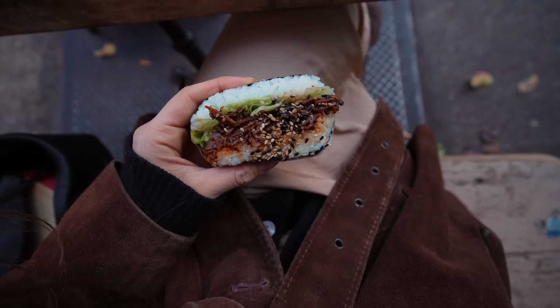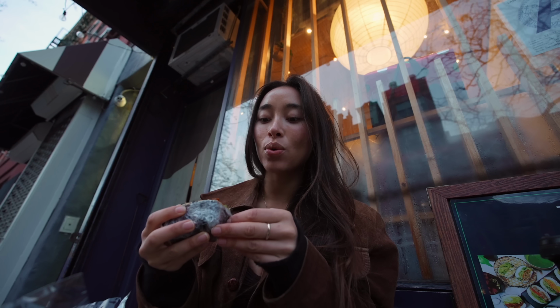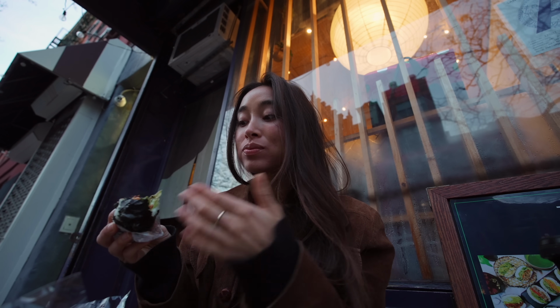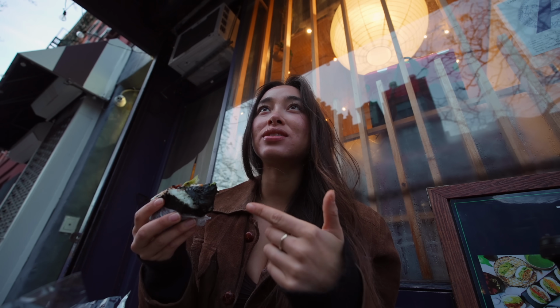And then I also got this little vegan barbecue onigiri. Quite chilly out and it's already getting dark at 4 p.m. That is so good. I'm pretty sure it has gochujang. It tastes like Korean barbecue.